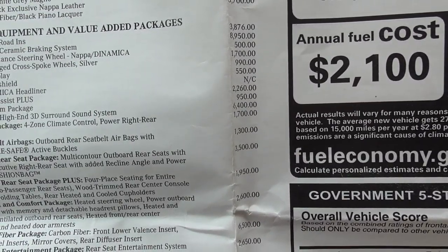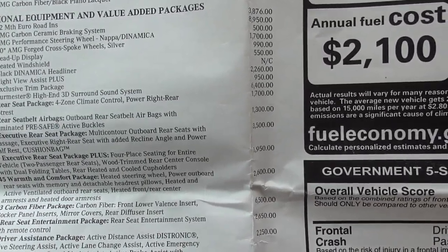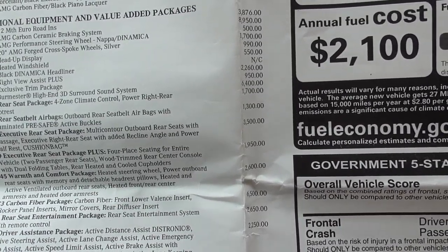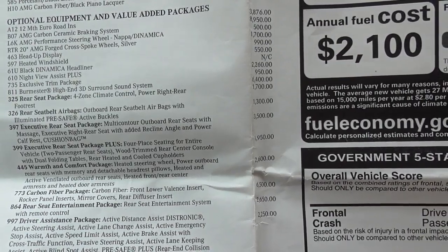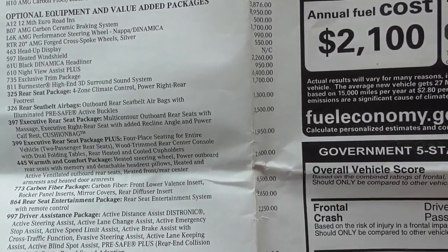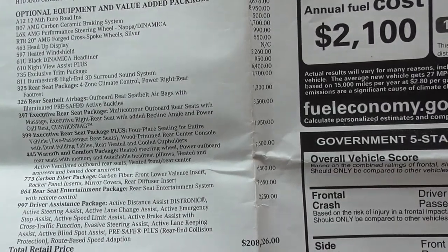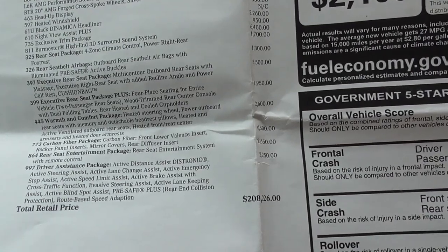Heads-up display, $1,000. Heated windshield, $500. Night View Assist Plus, $2,200. Exclusive trim package, $950. Let's see what else we got. Burmester high-end 3D surround sound system, $6,400. Rear seat package, which is power right, rear footrest, all that, $1,700. Right seatbelt airbags, $1,300. It just keeps going on and on.